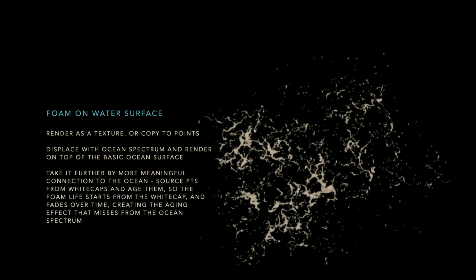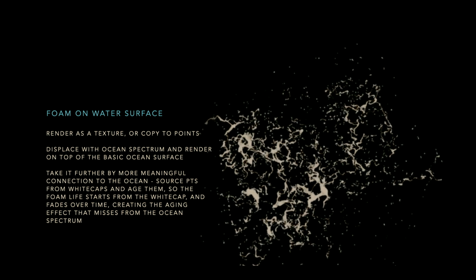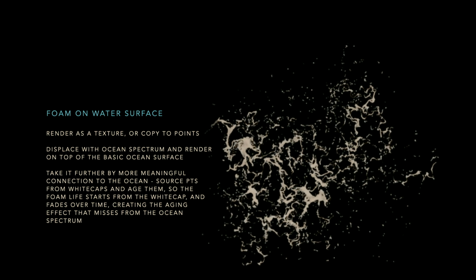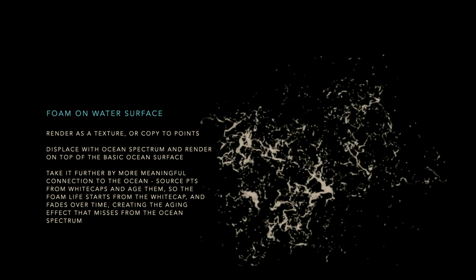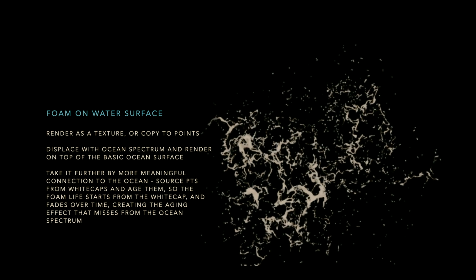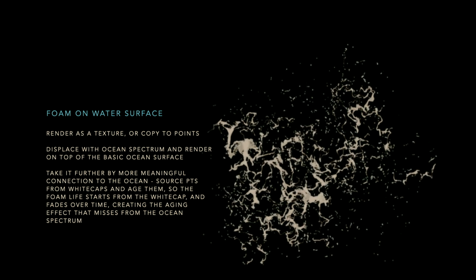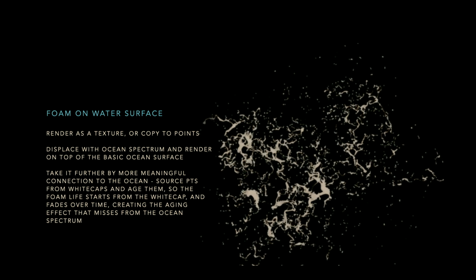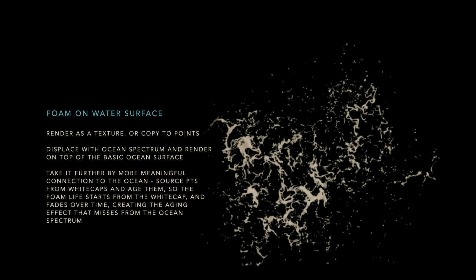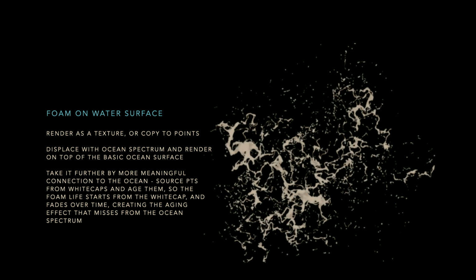So once you have this cell, this is the thing that you can see on the right side. I have cut out, obviously, the start and ends of the simulation, because with these simulations you always need some pre-roll. In the beginning, it doesn't look very good. And then you can either render this as a texture, and you can slap it here and there, or you can copy points onto some points from your ocean surface, and then displace it with the spectrum, so it takes the shape of your ocean, and render it together with the basic ocean.